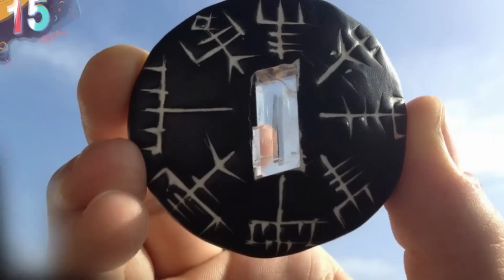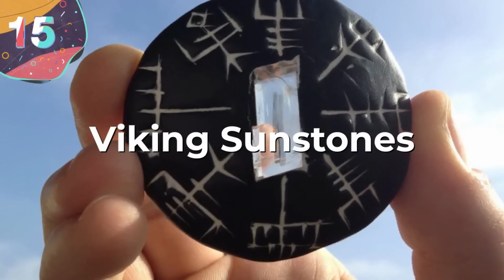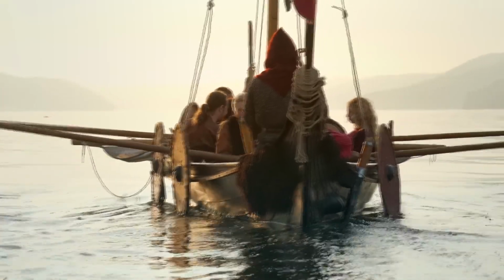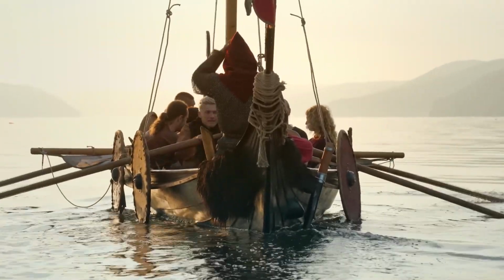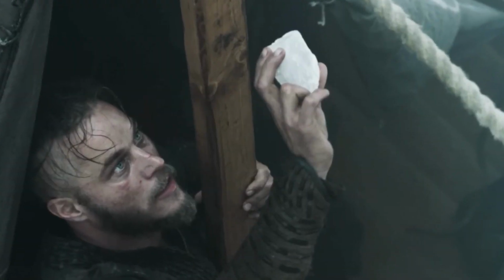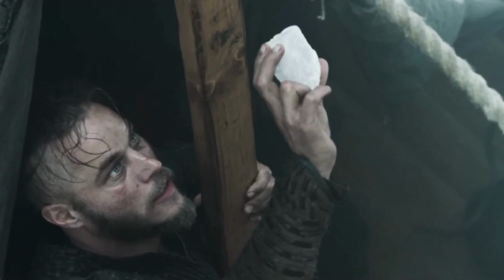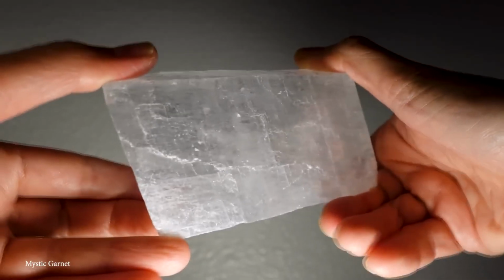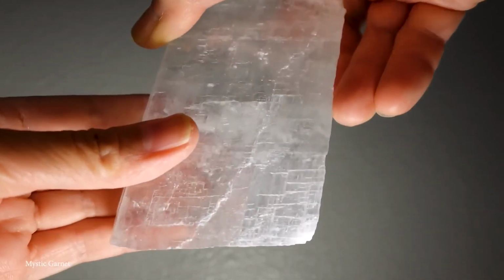Starting with number 15, Viking sunstones. The Vikings were skilled at navigating dangerous waters. They used several tools, and one particularly intriguing one was the sunstone. According to Norse myths, this stone could locate the sun's position even when it was hidden by clouds or had set. Recent research has confirmed that the sunstone was real and accurate.